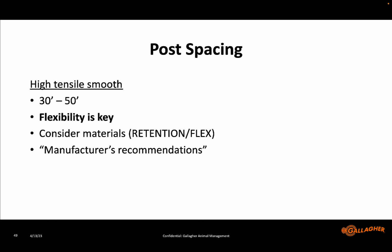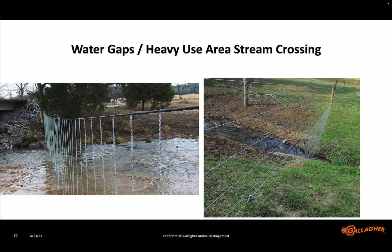Consider your materials, how much retention you have in the ground, how much flexibility you have, and also make sure you're following your manufacturer's recommendations on a specific type of post spacing. So again, we are looking for that 30 to 50 foot spacing. This also significantly changes the cost structure of the fence.